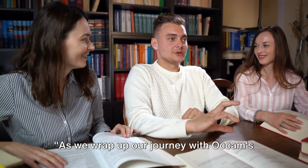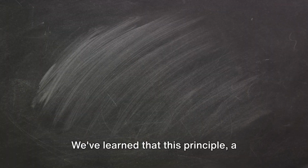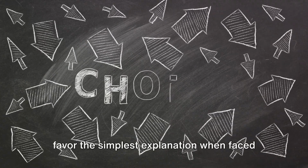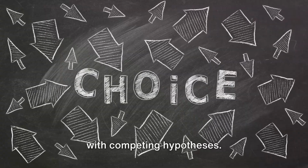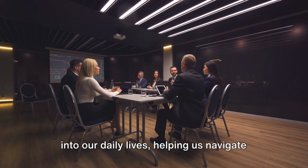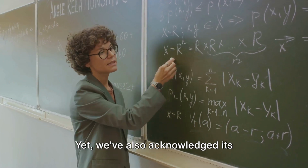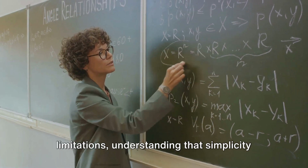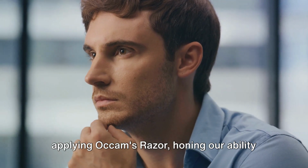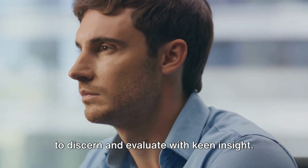As we wrap up our journey with Occam's razor, let's revisit the nuggets of wisdom we've uncovered. We've learned that this principle, a close shave with simplicity, guides us to favor the simplest explanation when faced with competing hypotheses. We've seen how it subtly weaves itself into our daily lives, helping us navigate through complex decisions and dilemmas, yet we've also acknowledged its limitations, understanding that simplicity doesn't always equate to truth. And finally, we've explored the art of applying Occam's razor, honing our ability to discern and evaluate with keen insight.